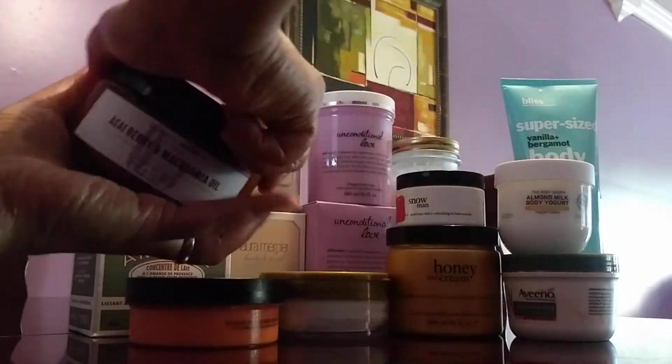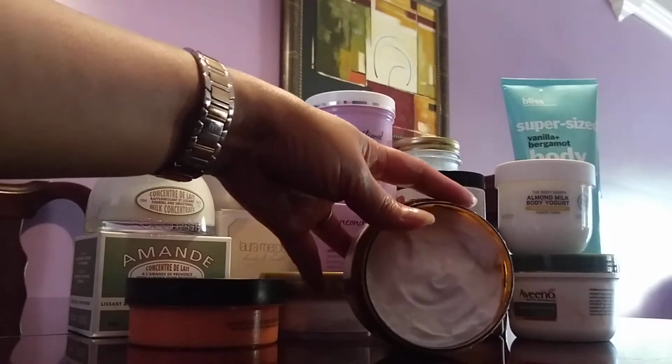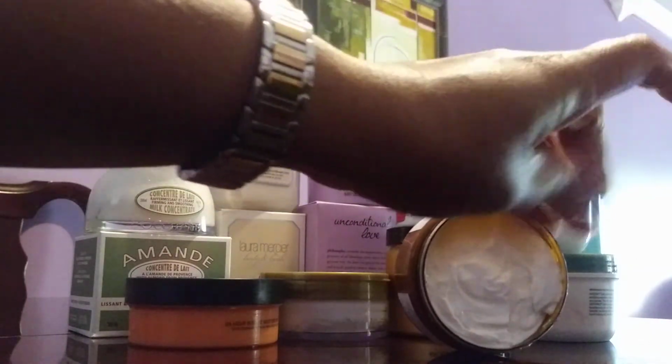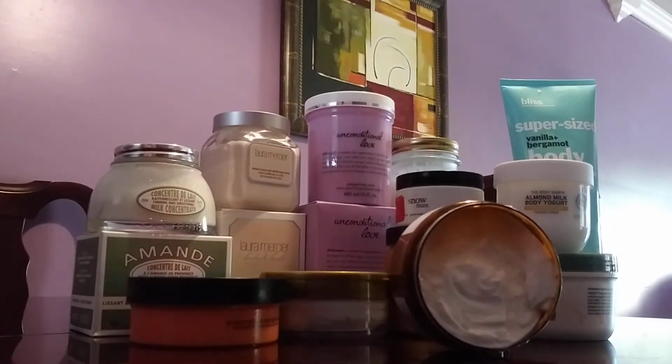So anyway, this is another one from Organic Botanic. This one leaves you with scales. Not scales, but it's like dead skin cells. When you rub this and you probably put more than you should, then there will be white bits.